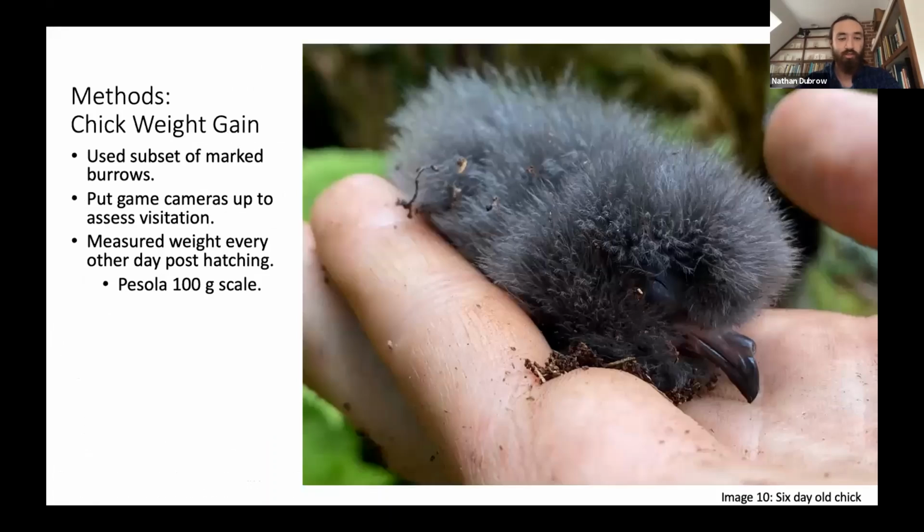Now let's look at the chick portion of the study. For this, I also took a subset of the previously marked burrows which had chicks, so only the burrows which had chicks that actually hatched, because some of them still hadn't hatched just due to the time period at which we were out there.